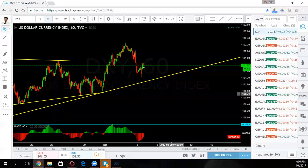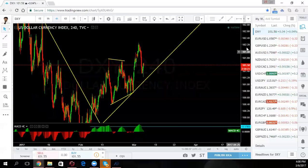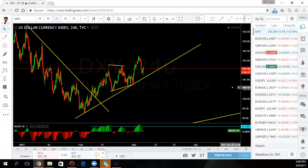Dollar index is going sideways, but I think we will still see some more upside. We'll get a correction here and some more upside. So you'll be looking for some more upside on dollar index. It's still within a consolidation. So let me show you that in the 4-hour. It is still within this consolidation, but some more upside. Consolidation here and then some more upside. Push up like this, right?